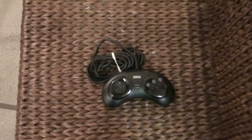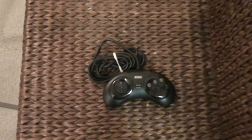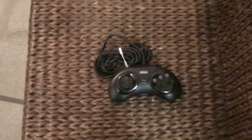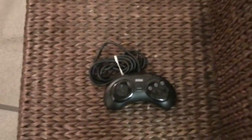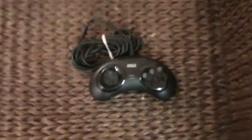Basically, I wanted to show off some stuff I bought at Game Plus on Sunday after work, and as well, there were a couple of things I bought off eBay. I would have done unboxings on them, but they weren't that exciting, so I thought I'd save it all for one video. Anyway, it's all Genesis stuff, which is cool.